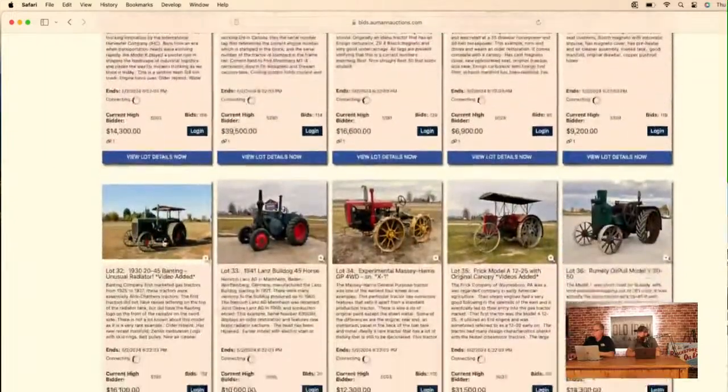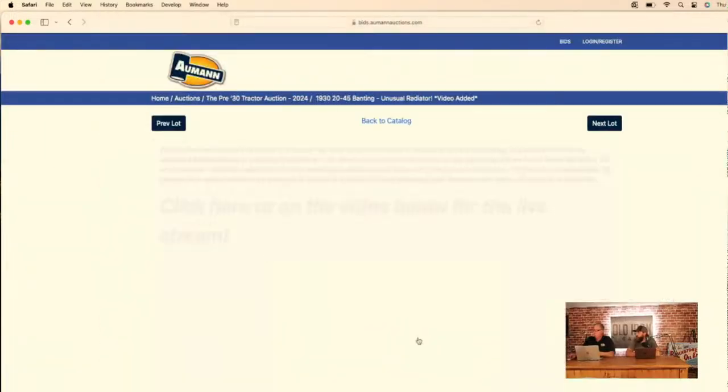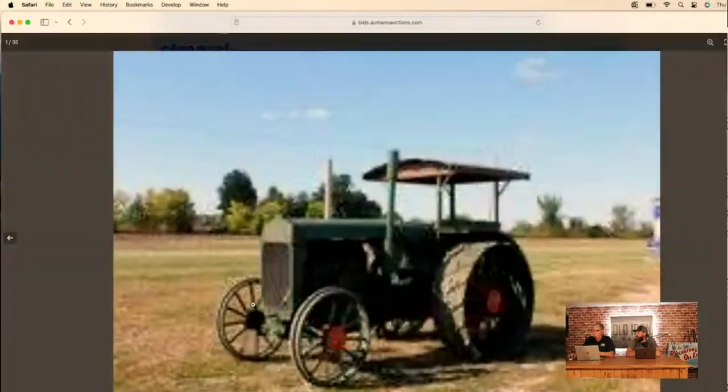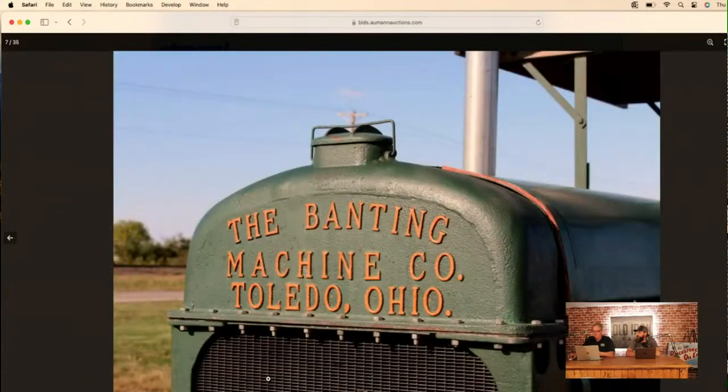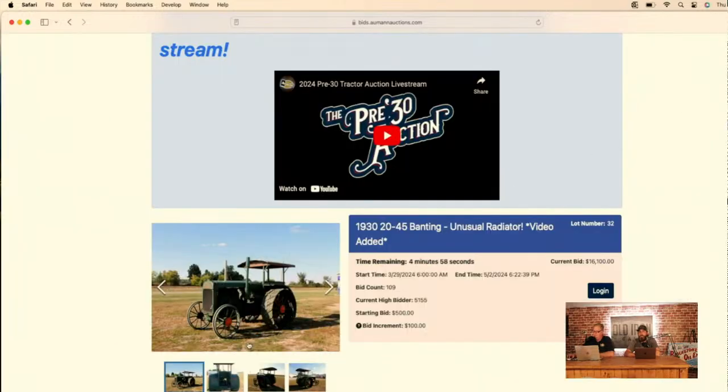Sorry about that. There we go. Yeah, there's that radiator. So neat tractor. We had some questions on it running, and we just got it running. It of course ran before it got here, but we put some video up of it so everybody sees it runs. It runs nice. Yeah, nice rare piece.